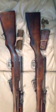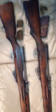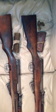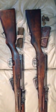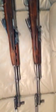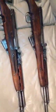Okay, these are my Type 56 SKS rifles I received from Classic Firearms on Friday. They were ordered about the Friday before, January 24th, I think, and took right about a week to get here from North Carolina. Of course, they were having some bad weather out there too, and there was a big rush the day they went up for sale.